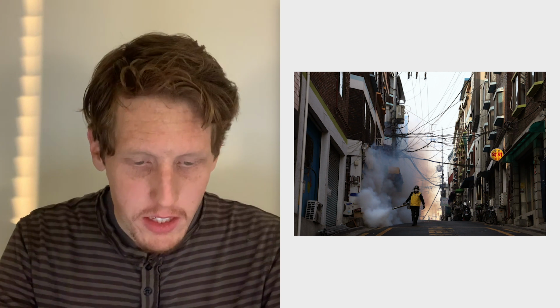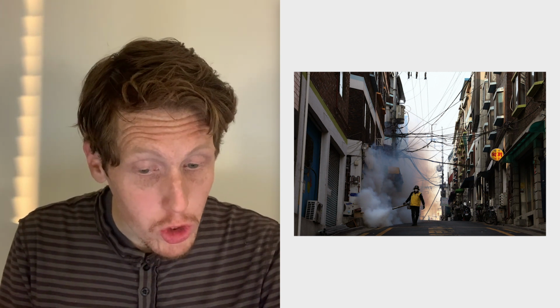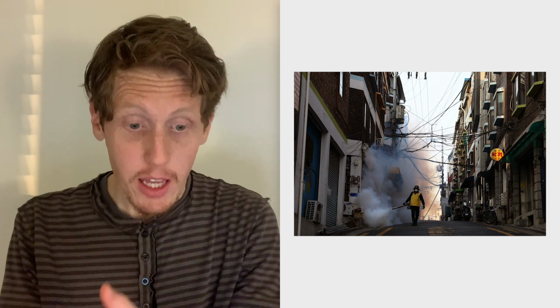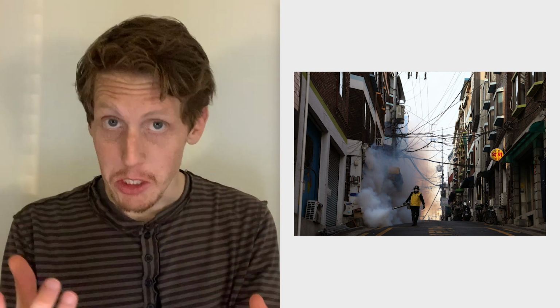A South Korean man disinfects an alley in Seoul. Photo taken by Chung Sung Jun, I believe. Here we have a normal street photo. This is something that you could find on Instagram routinely, except we have a guy walking down the street with a creepy smoke machine. Expected, unexpected.